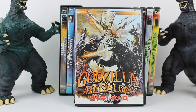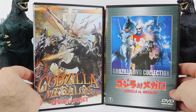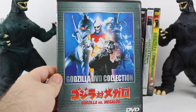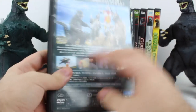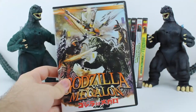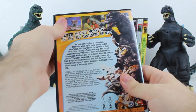Up next is the DVD version of Godzilla vs. Megalon, and we have a bootleg version that I actually bought off of Amazon. I actually bought a version of Godzilla vs. Biollante that was a lot like this, but it didn't work. But you know, for a fan reproduction, it actually looked pretty good. Of course, no bonus features, but at the time, I took whatever I could get. I mean, the officially released version isn't any different. It's got better cover art, but yeah, no bonus features.